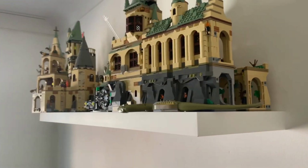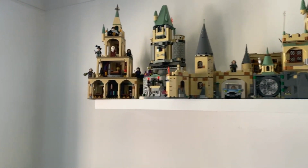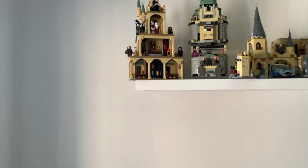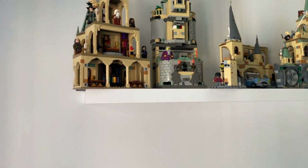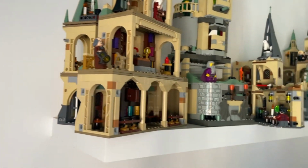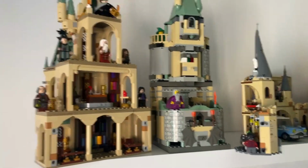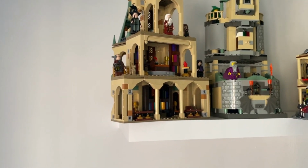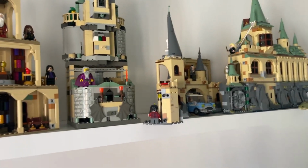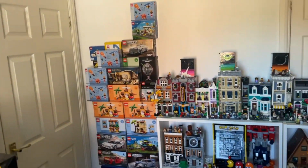At some point I will be assembling all this. I've got a couple more sets to put together, and then I'll be doing my full configuration of how I'm going to display it. I don't know where I'm going to put it, but I've got even more back there. So Sirius's Escape, was it? No, it's not Sirius's Escape. Sirius's Escape is somewhere, but I'm not quite sure. I think it's just behind the Hogwarts castle there. So yeah, it's pretty significant.